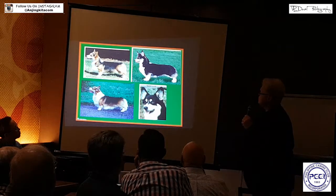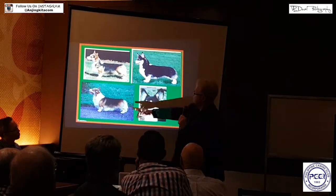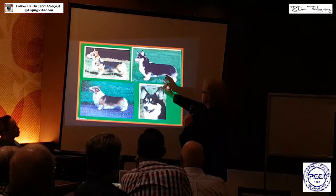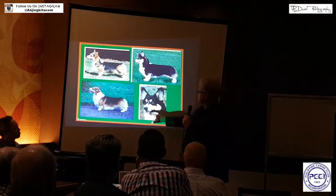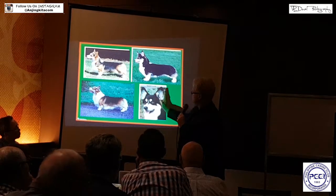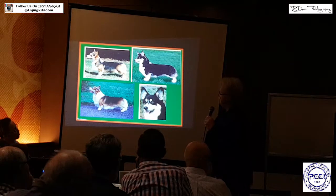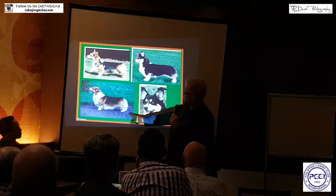All right, here we go with tris. Variations. This is what we call a black-headed tri. A red-headed tri, red-headed tri, black-headed tri. Another handsome dog. I don't think his eyes are as oval as they could be, but anyway, beautiful ears, beautiful expression. Very nice. This dog also was a national specialty winner.